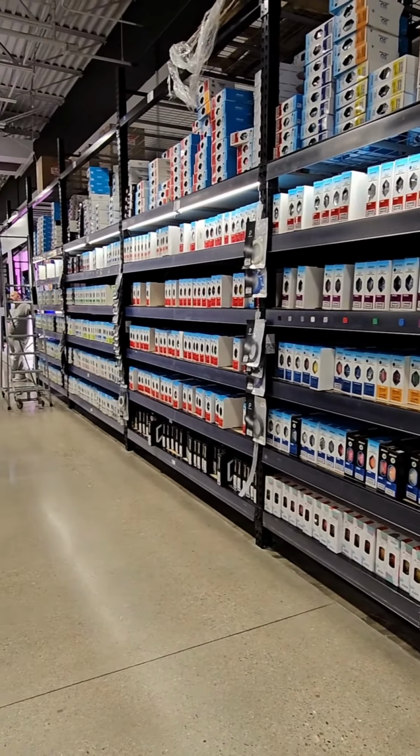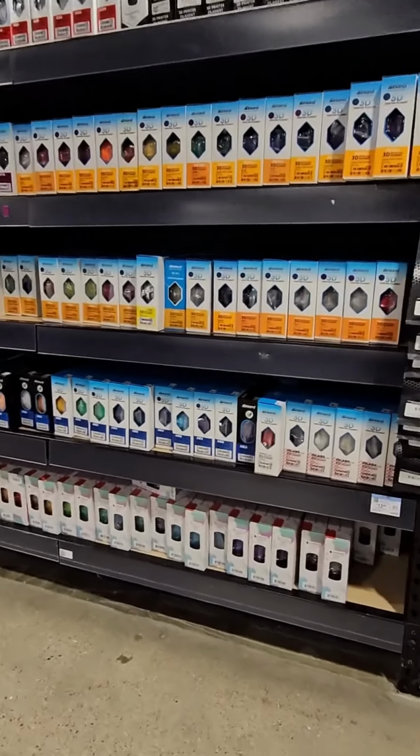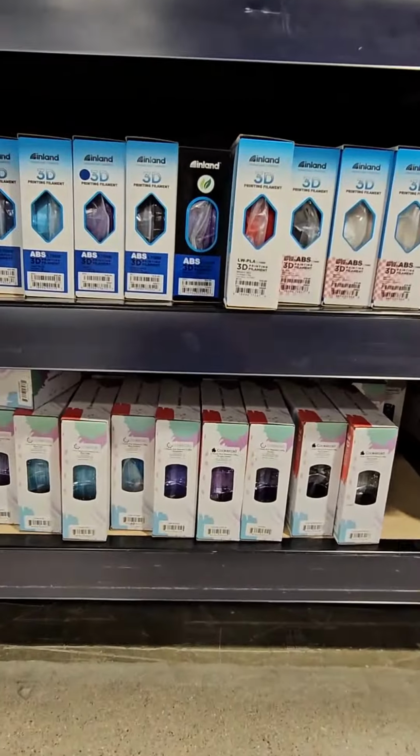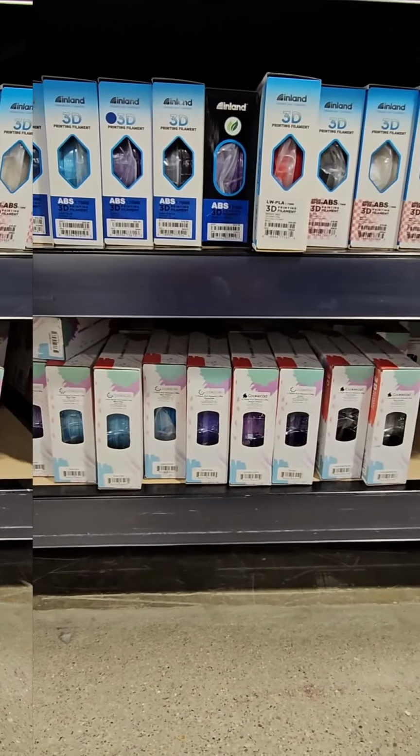And the wall of filament. If you're fortunate enough to live here, you can just pick up your own. What I really think is pretty awesome, Cookie Cat has her own line in Micro Center. How bougie is that, y'all? That is awesome.